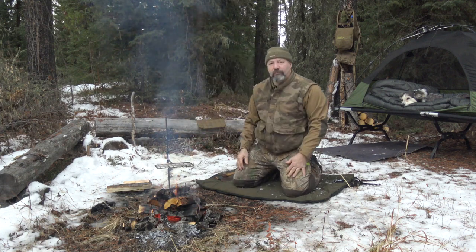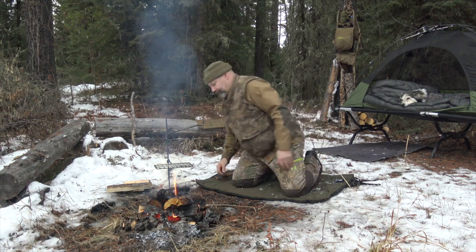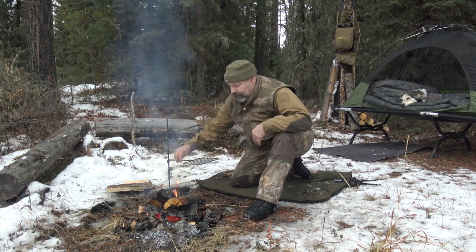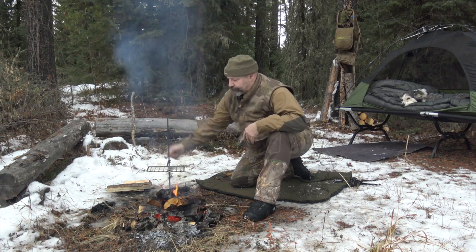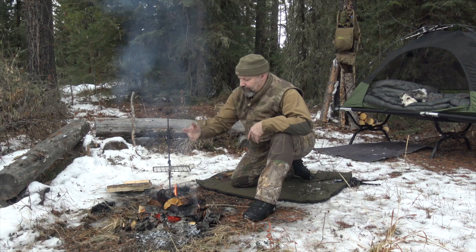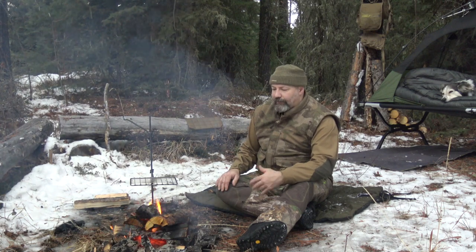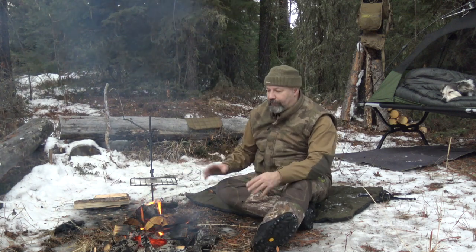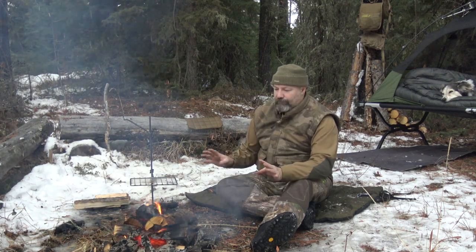So it allows me to swing pots or the grill across the fire, like so. So I can change the height, lock them off, like so. And it's gonna help me with all my cooking. So this is fantastic. This is something I would have bought myself. It was very thoughtful, and you know, it's perfect for me, Mark.